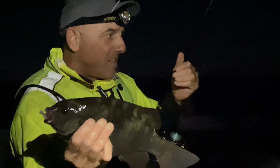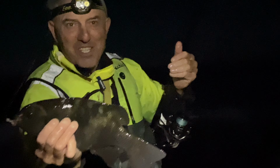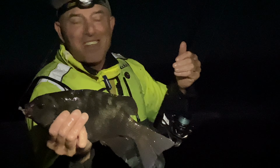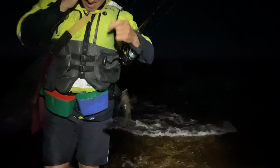In some cases, at some spots, you can pull out way more fish than that because they're way more prolific. But in this case, there's probably only a handful of drummer in there. Little pig. Oh, there you go. Undersized pigs just go off.